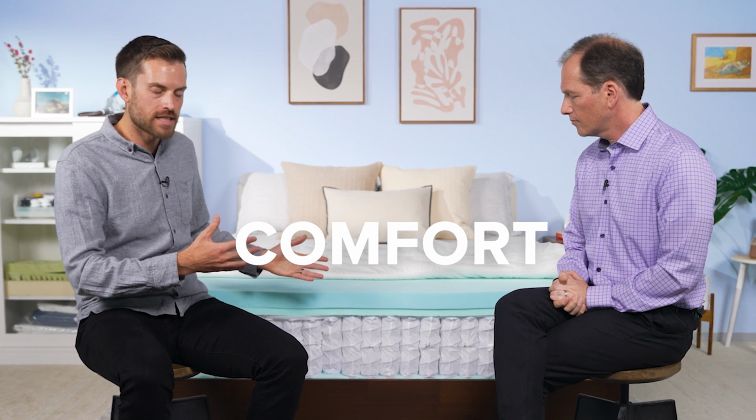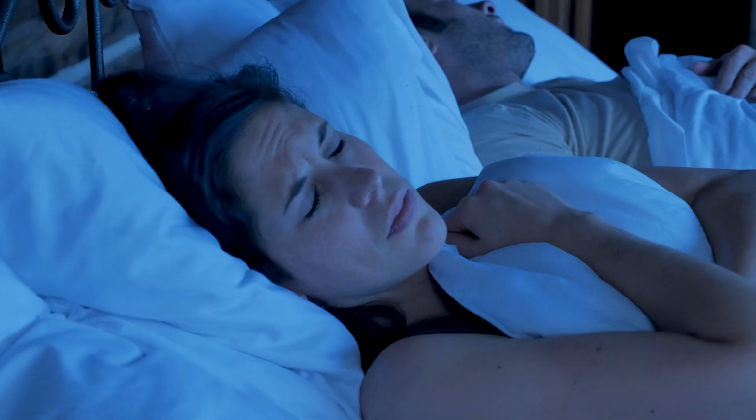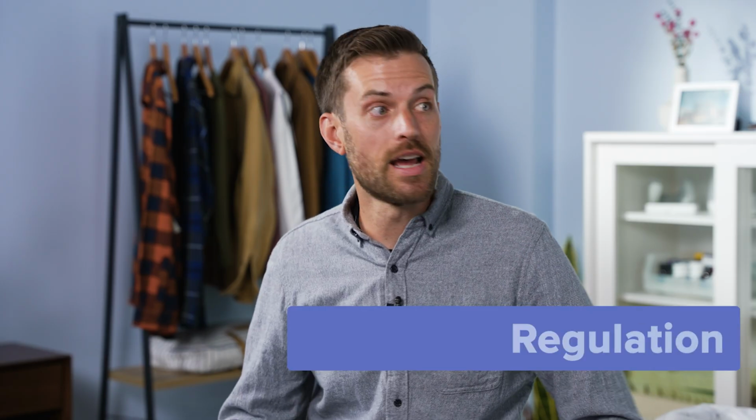Now, hybrid beds combine the comfort of an all foam or latex with the support from these coil cores. They tend to have a balanced performance, work for many different types of sleepers, and many models tick the boxes that matter most to your average sleeper, with things like motion isolation, moving around on the bed, edge support, can you get up and out easily, and temperature regulation.